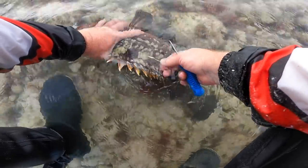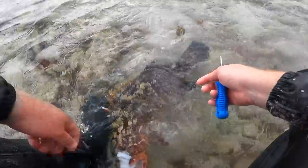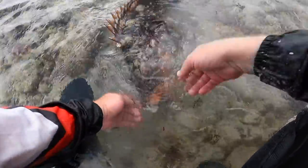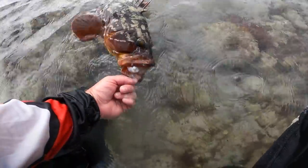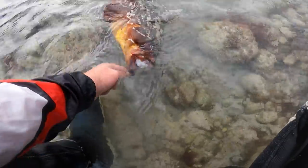Perfect, perfect, perfect. Nice. Okay. Now this fish is in the water the whole time. And that's important, the whole time. I'm going to remove the hook and put it back again.